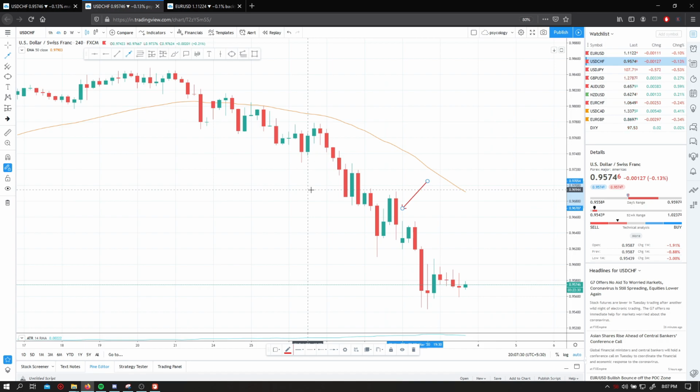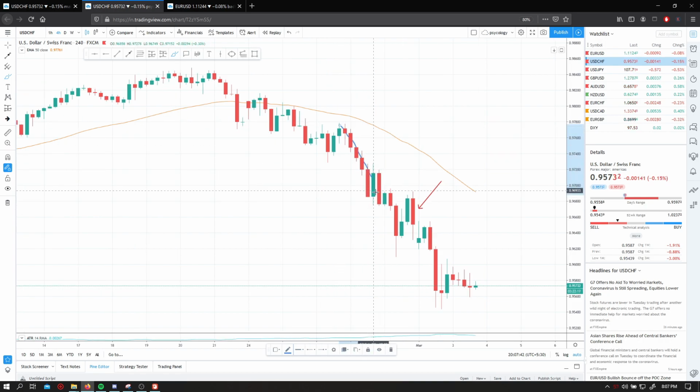So let's go through the conditions again. For sell trades, the conditions were the price should be below the 50-day EMA. The price is below the 50-day EMA. The price should make a new lower low. It has made a new lower low. There should be at least 2 candlestick pullback. There is a 2 candlestick pullback.